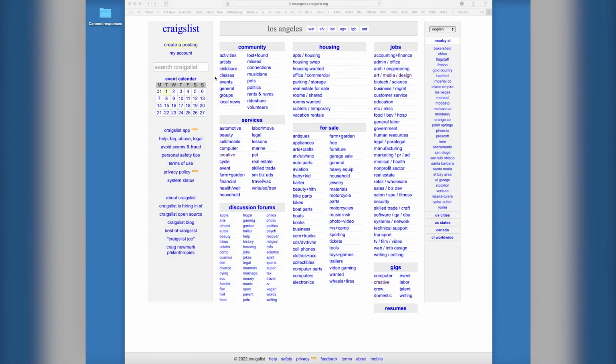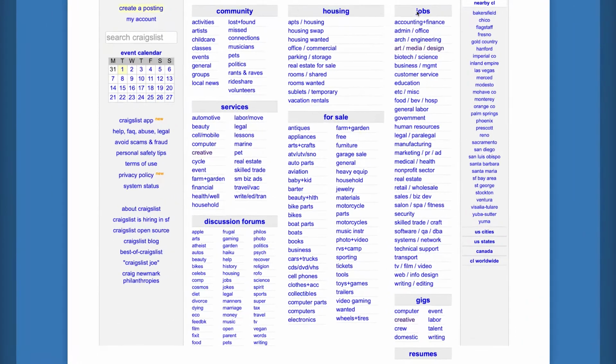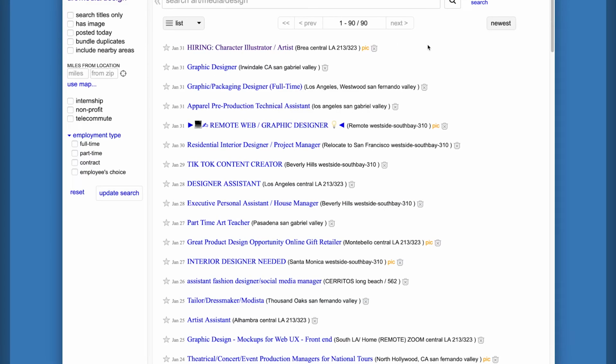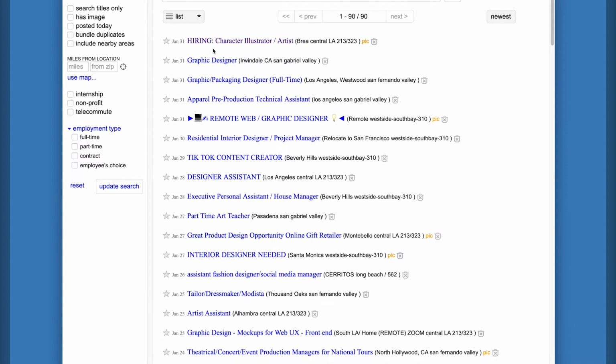Okay, so this is Craigslist, obviously, and this is Los Angeles as promised. So let us focus on the right-hand side of the page here. Jobs is one area and gigs is the other. And let us start with jobs. Art, media, design. That's what we're going to click on, and that's where we're going to search. Okay, well, look at this. Right at the top, hiring character illustrator artist. Oh, that's an illustrator right at the top.